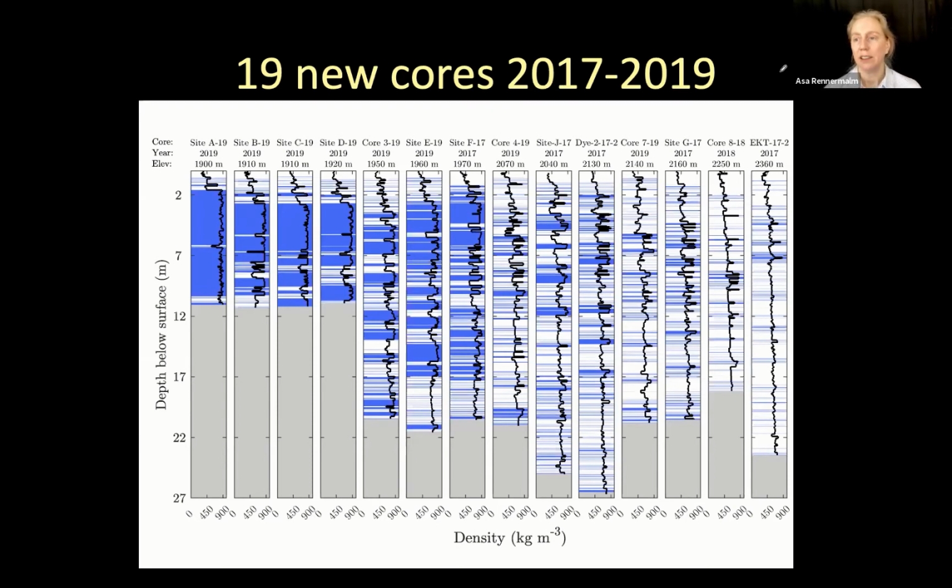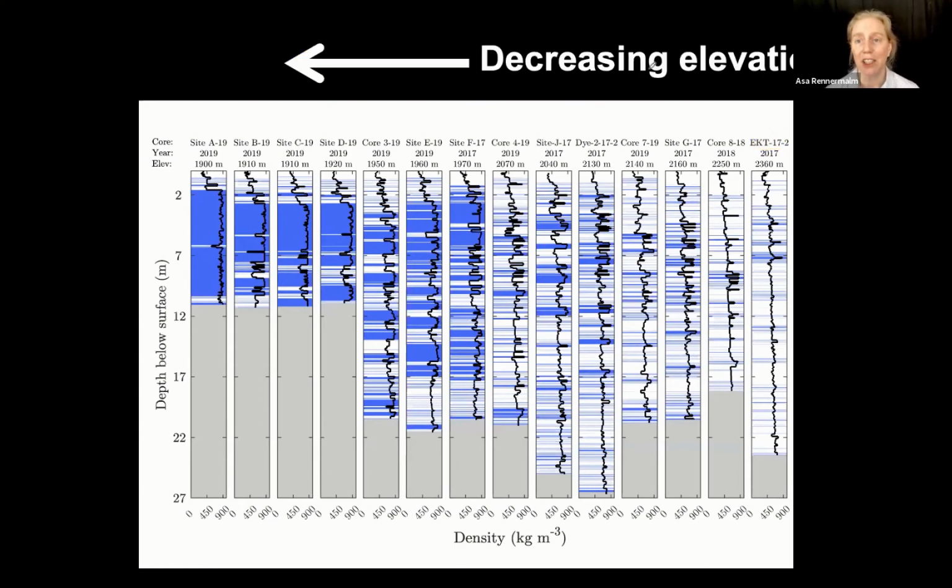And so here is the EKT at the one end here, that I showed you previously, which is at the highest elevation. I'm showing you these cores hopefully so that you'll be impressed by the number of cores we collected, but also to show you that there is a huge change over space, because these cores are organized by elevation. So the elevation is decreasing in this general direction. Site A here is the lowest elevation site that we visited, and EKT is the highest elevation site.